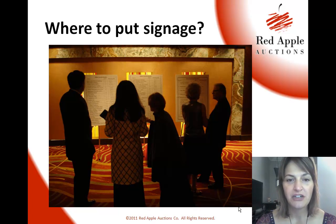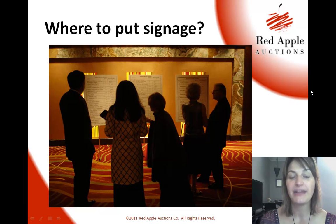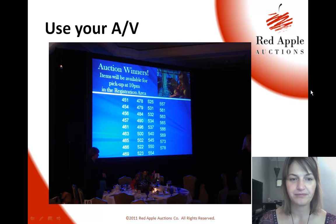So here's an example. You can see that this signage was posted right outside the ballroom doors on the way to checkout. I can see from the bid boards here that they did not follow my instructions as far as only listing the bid number, but at any rate, they placed it in the right location.